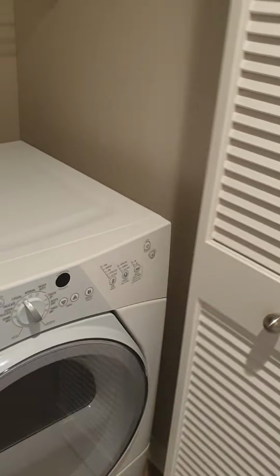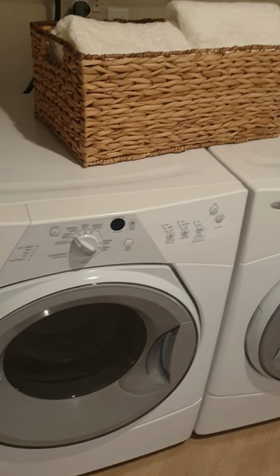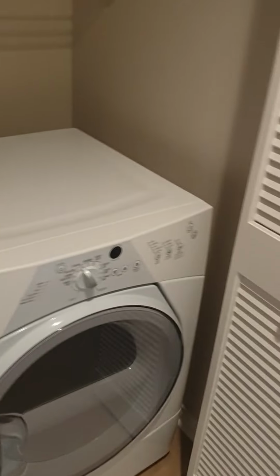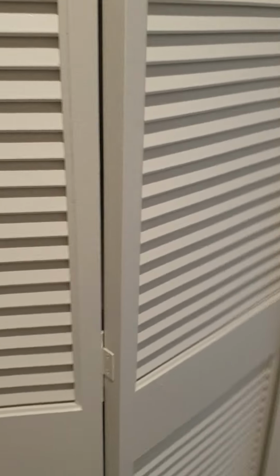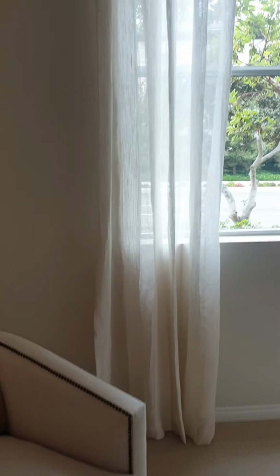This of course is a much better feature, you have a full size washer and dryer. And that is the benefit of a newer place. Instead of a stackable, which is basically anything that fits in a closet, you get full size.